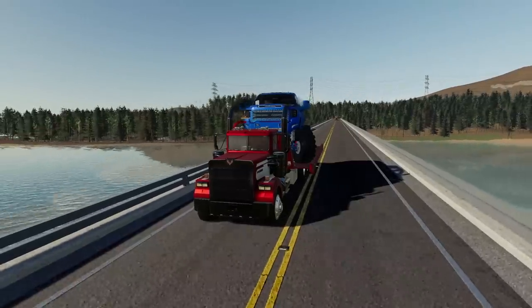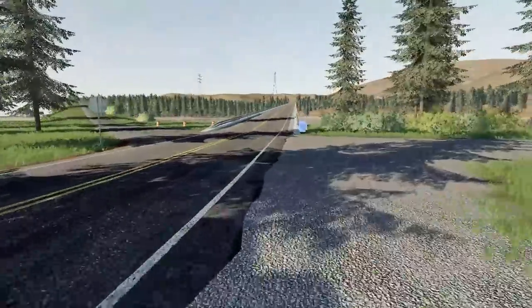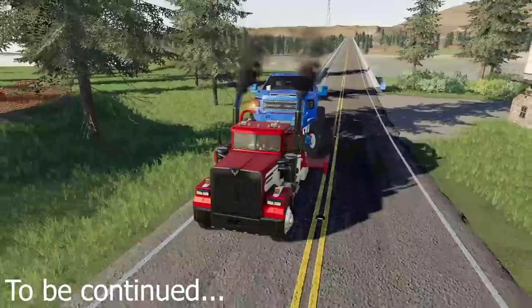He's kind of swerving everywhere. Oh, no. Oh, no. Oh, he just went off the bridge into the water. Okay. Well, good thing he can swim.